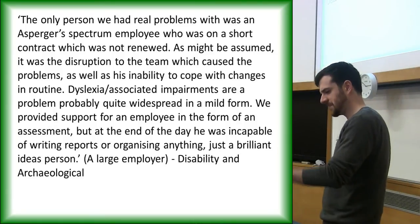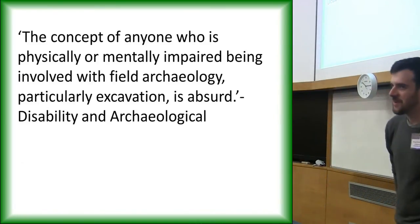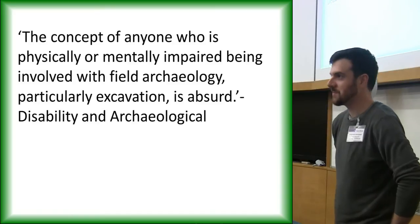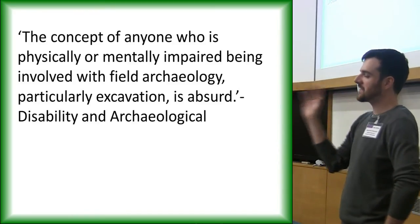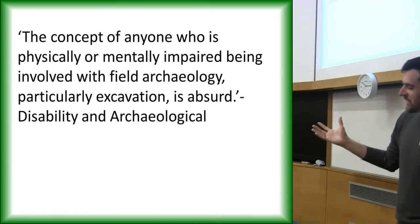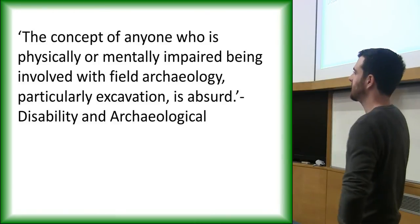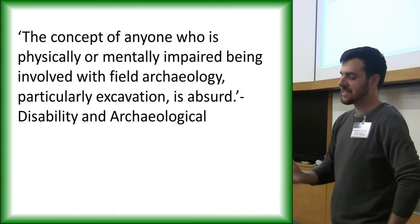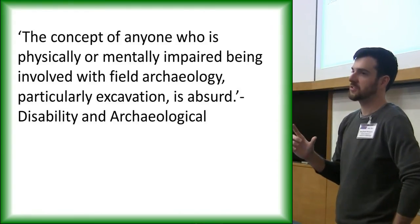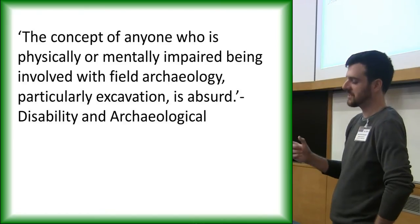This is a quote. I really wish I knew who that person was. But this is some of the attitudes you run into in archaeology. This is again from that same survey. This person did not believe anyone with any disability could work in archaeology. I would have to disagree with them, and I think the evidence shows that people can work in archaeology. But when you run into attitudes like this, I doubt many people are going to come forward and report. So I think we're probably looking at a pretty high percentage of archaeologists, higher than average, with dyslexia, but for various reasons, that's not going to get reported into the data.